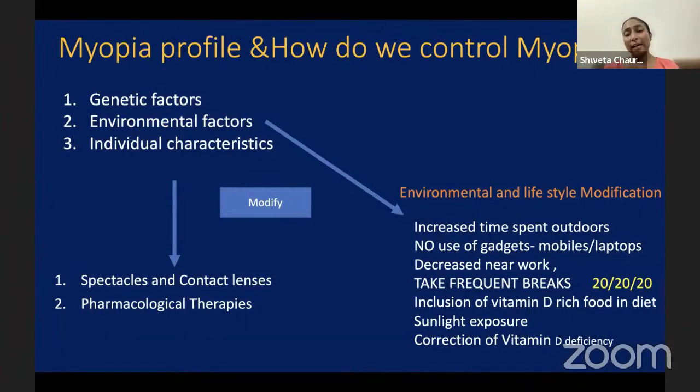Like, the child can be asked to increase the time spent outdoors to at least 2 hours per day. The use of near gadgets can be limited or restricted. The near work can be decreased. The child can be asked to take frequent breaks and follow the 20-20-20 rule. Vitamin D rich foods can be included in the diet, and the child can be asked to go more in sunlight.